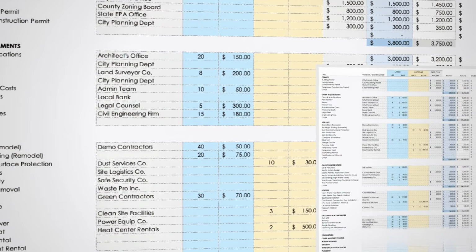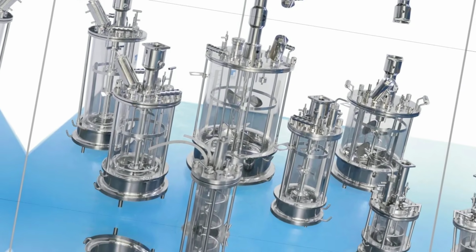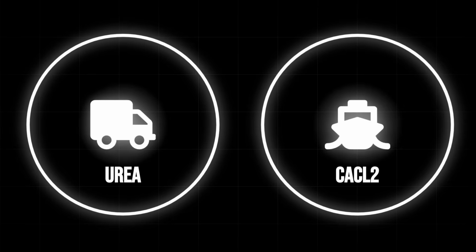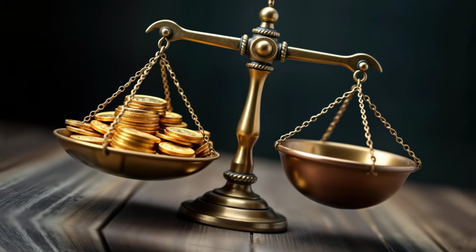The second wall is cost. Portland cement costs roughly $100 per ton. Biocement production costs are significantly higher because the bacterial growth media, the urea, and the calcium chloride all carry input costs that limestone and heat do not. The cost curve is moving downward. It has not reached parity.